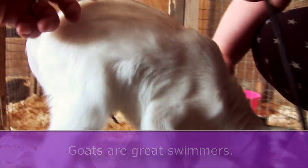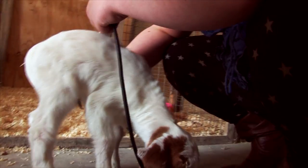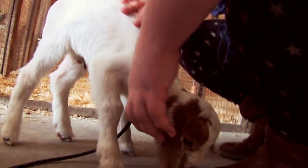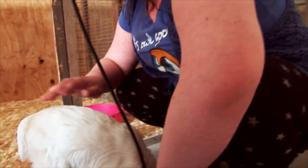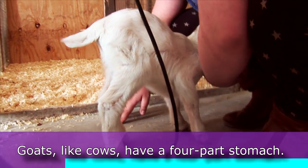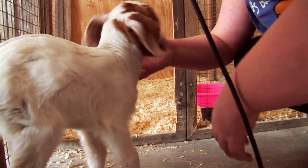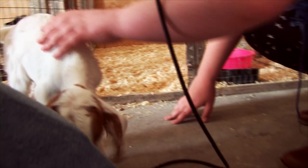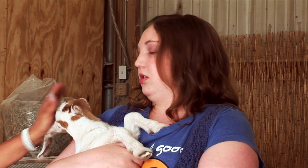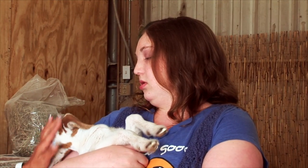Oh, poor baby. Oh my God! Hold that. We don't want to lose him. Is that a boy goat or a girl baby goat? I think this one is the boy. A little boy. Where's mama?